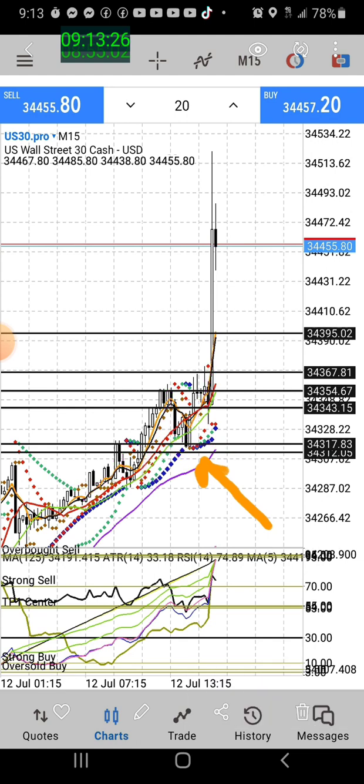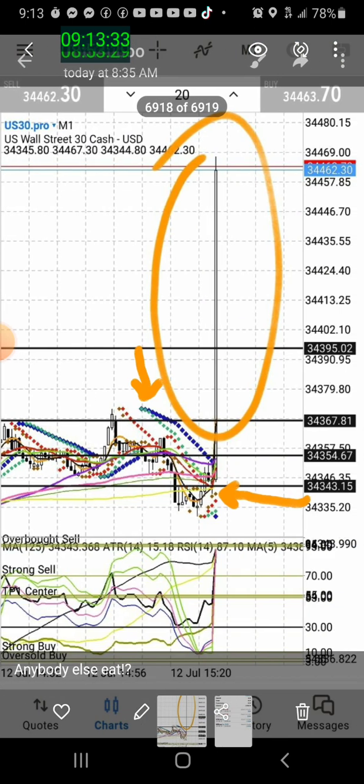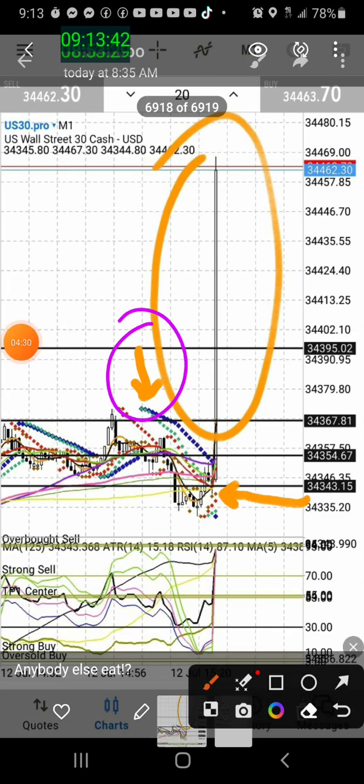which it did, and it went beyond that. That tried to flip people out. But if you stayed fast and dropped down your time frame, you would have seen very quickly that this little kick that it did right here was going based off of this old move.